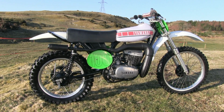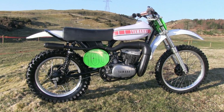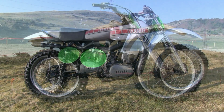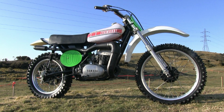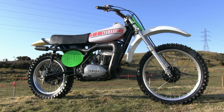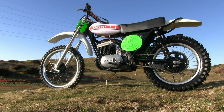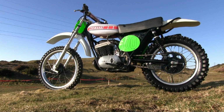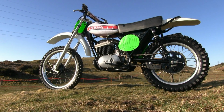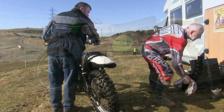Okay, the next bike up on our Classic Dirt Bike Startups Part 5 is this very nice little 350 Yamaha. Now, this is a combination of a 1968/70 model, and this particular bike has brought Ian Robertson, the bike's owner, some great successes during 2018 riding this lovely little hybrid machine.